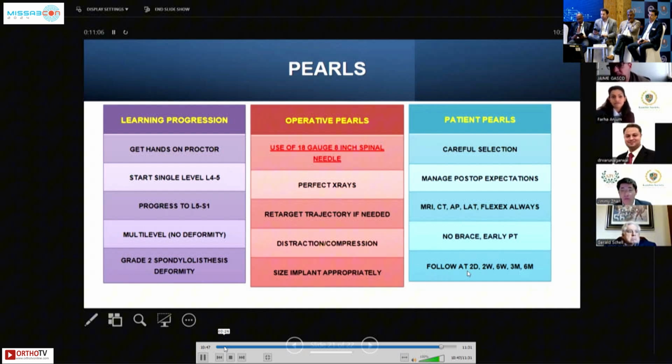I always follow my patients at 2 days. I like to clean the wound 2 days after with ChloraPrep and put a new dressing. I know it sounds a little OCD, but I like to see these patients, especially because they're being discharged so quickly. It creates and reinforces your bond with them. So follow up at 2 days, at 2 weeks, 6 weeks, 3 months, and 6 months.